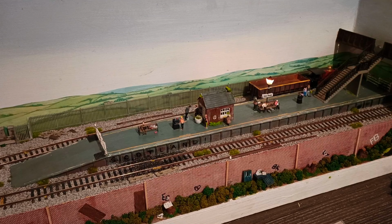The figures themselves are the hiking figures from Woodland Scenics. They're absolutely fantastic. If you've got a little walking area on your route, I highly recommend you go get them. I've also got some people trying to find direction who look hopelessly lost, or they're just waiting for a train to come past.